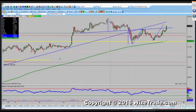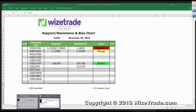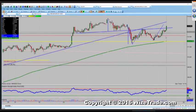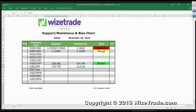Okay, 113.20 support. See, on an hourly basis, because I don't know where the peak is, so I can't do a fib yet. 112.25 is support. Okay, it is bullish, even though I'm trading counter trend right now.